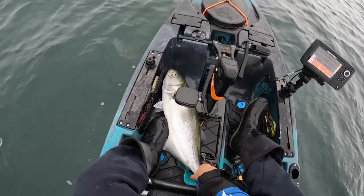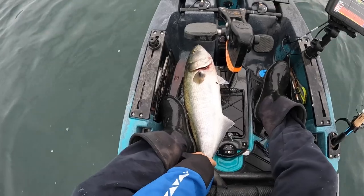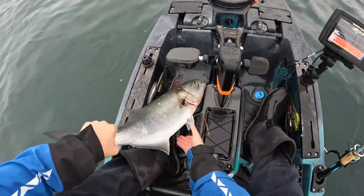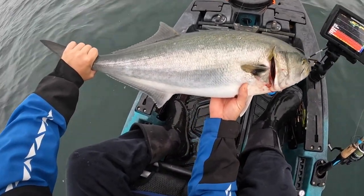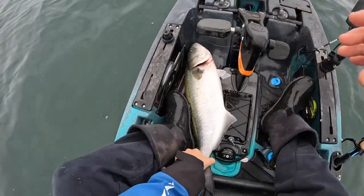Holy crap. All right, I'm gonna have to perform some surgery on this guy, so turn the camera off for a bit. But this is a big freaking bluefish, man. Look at the size of this thing. But he choked it, so I might end up keeping this fish. I don't know if he's gonna make it, but that's a big blue.